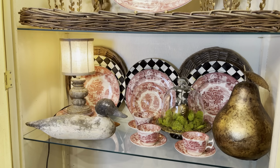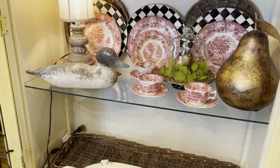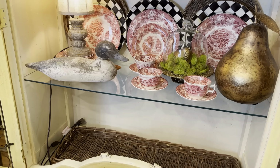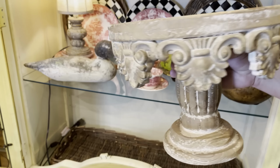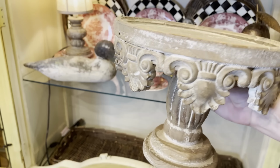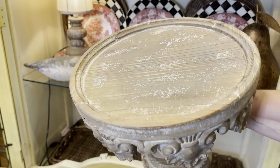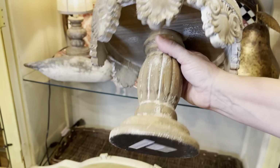So again, what I'm trying to maintain here is a balance between items that are elegant and items that just bring comfort to the heartstrings. And here I have, this is from the Flower Gallery in Manassas. It is all wood. It is highly ornate.